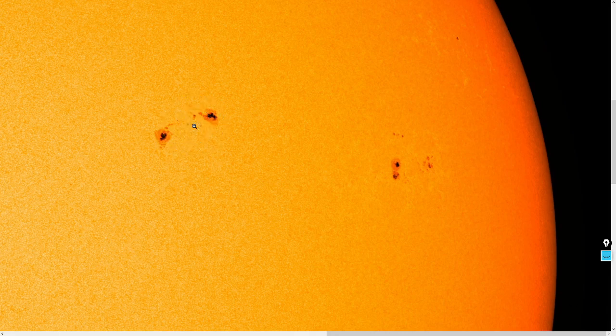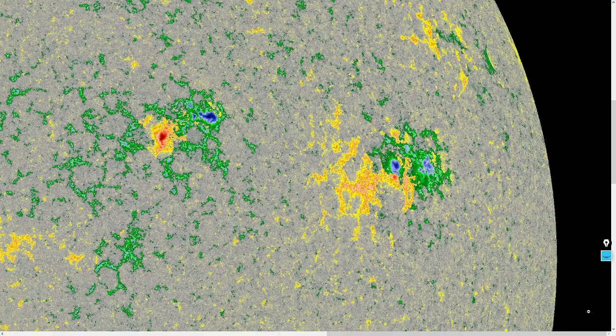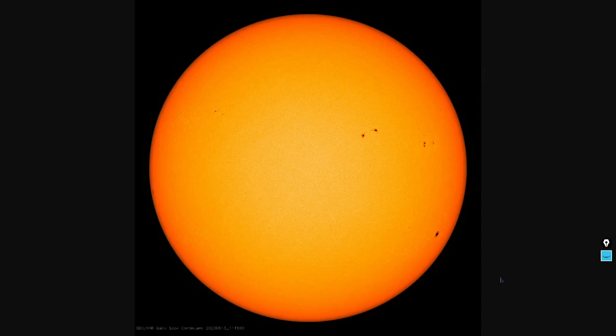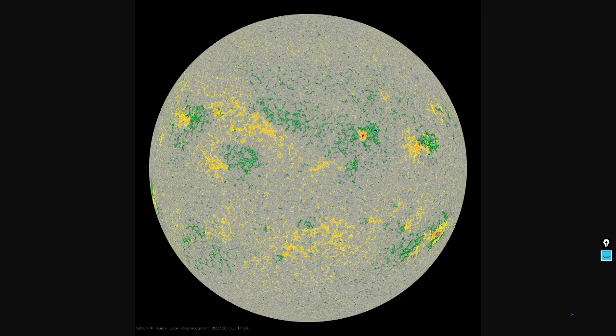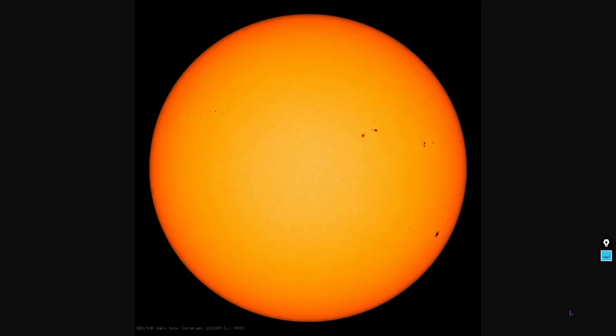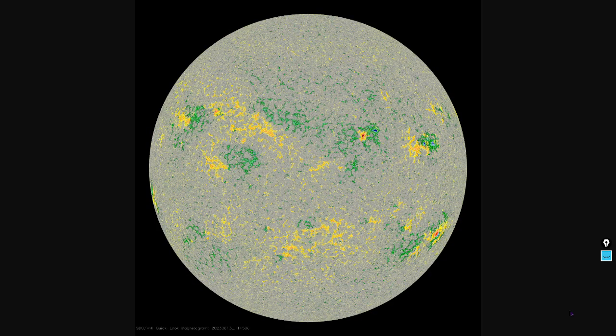This group over here is just beta gamma class, I think. That one's just beta gamma class. So that's a more simple sunspot group. And let's see, here we go. Here's the full disk back. And let's move on to meteorology.